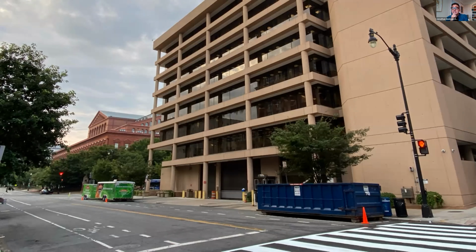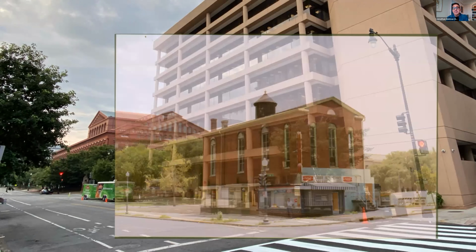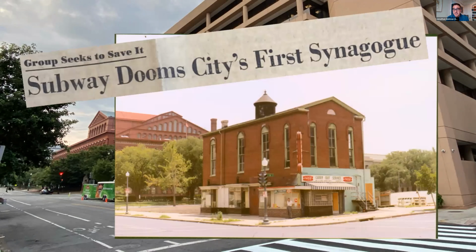However, the situation changed dramatically when the Washington Metropolitan Area Transit Authority determined that it needed the building's site, and really the entire block on which it stood, for the construction of their headquarters. WMATA planned to purchase and demolish the building, and thus this turned into a rescue effort.